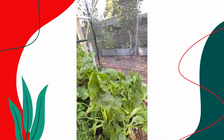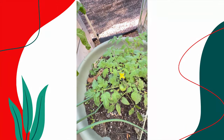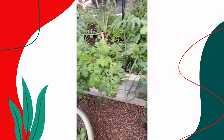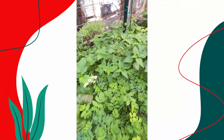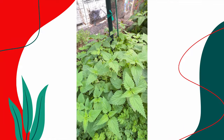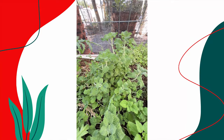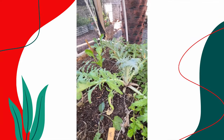Oh, and to our surprise here, look, we have one tomato. Yeah, I saw that earlier when I came out with watering. Nice little tomato. And then we have more herbs over here. This is feverfew. And this is stinging nettle. Horehound. And that is globe artichoke there. And some bok choy.